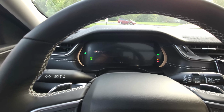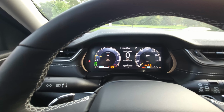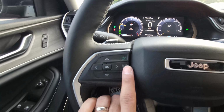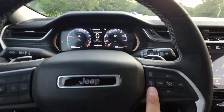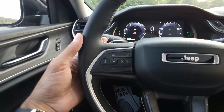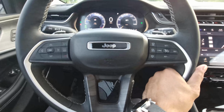Put your foot on the brake, step on it, and look at that nice, beautiful new front. And you got your full 10-inch instrument cluster, which you could of course adjust. You can press this button right here to adjust it. You got your cruise control buttons right here. Jeep badge, volume up and down, I think it's in the back. You got paddle shifters. Nice, very thick leather stitched steering wheel.